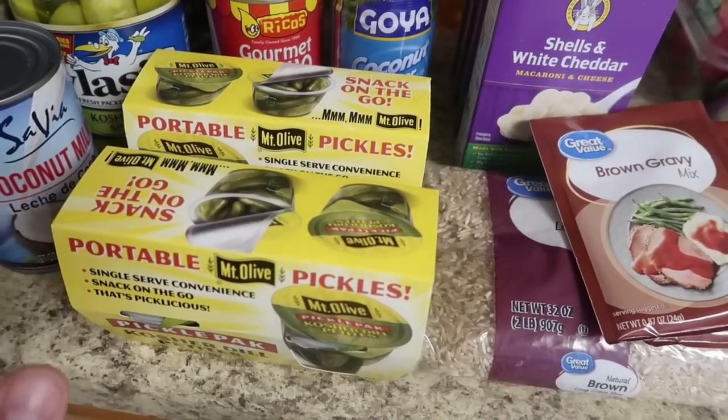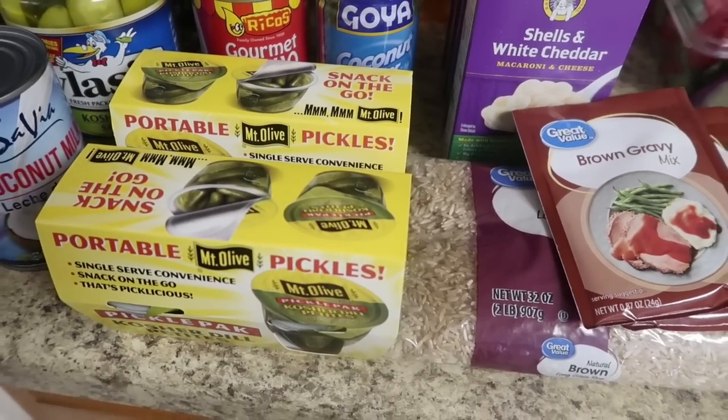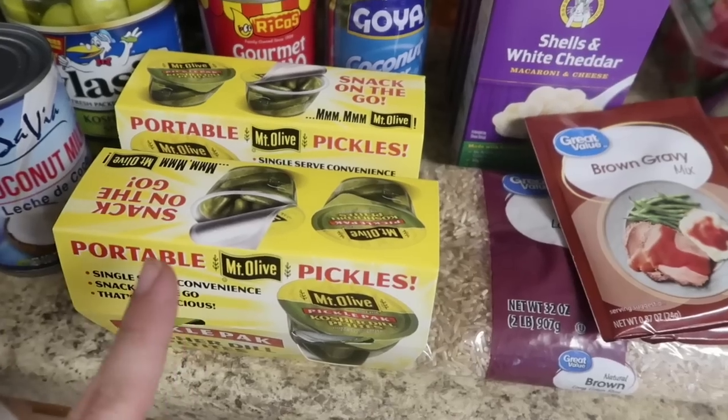And this was my only substitution. I paid $1 a piece for these, and we get the chance to try them out and see if we like them the best.